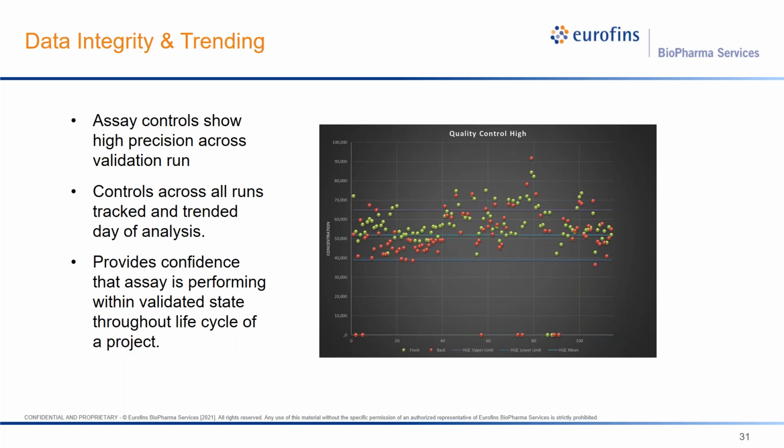So this is just a scatter plot showing how our high positive controls performed, just to show you essentially how all of the runs, even more so than just the precision runs, this is all the runs that we've ever performed with this assay, including some of the runs that maybe didn't perform because of an analyst error. So there are some failures as well, just to again show how it still performs.